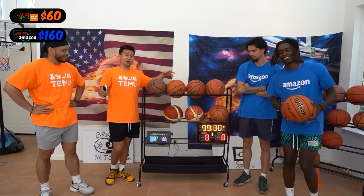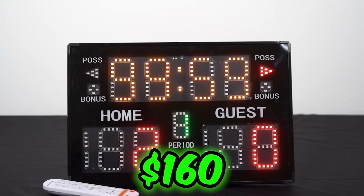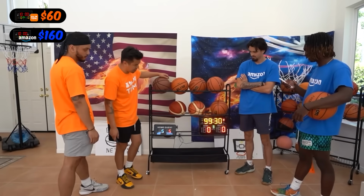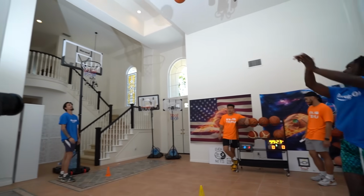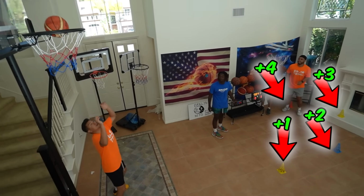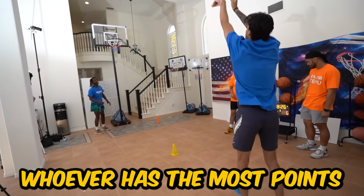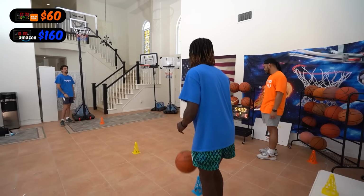Next, we have scoreboards. This one costs about $60. That one costs $100 more, $160. It's insane. Amazon's has this light way much cooler. Next, to test out the shot clock, we're doing a time cone shooting challenge. We have 5 cones on the court, and the harder the shot, the more points it will get you. Whoever has the most points after 30 seconds of shooting will win this challenge.